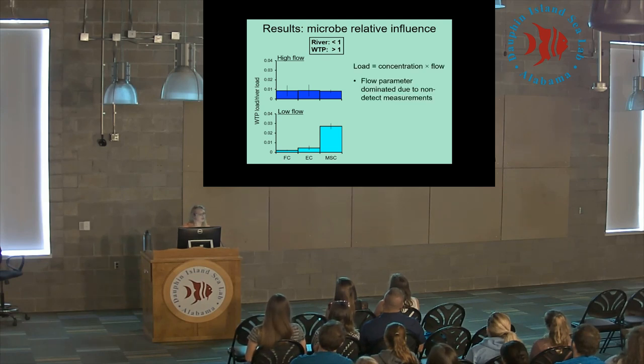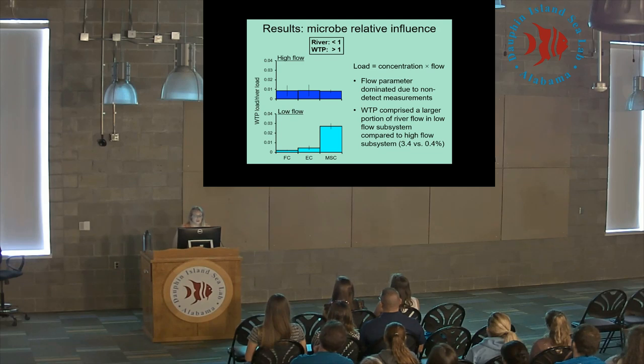And then we also found that our load calculation was really dominated by the flow parameter when we calculated these loads, and that was due to the fact that we had a lot of non-detect measurements with our indicator microbes.